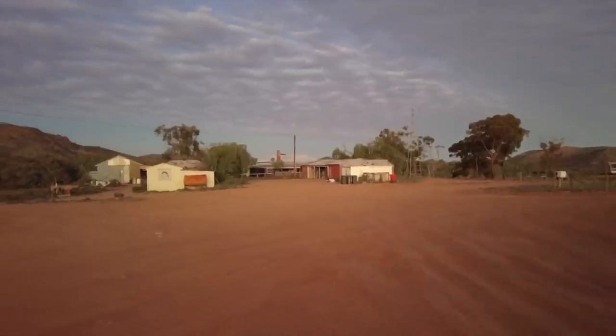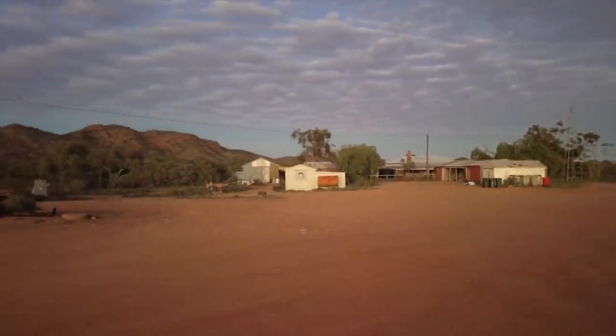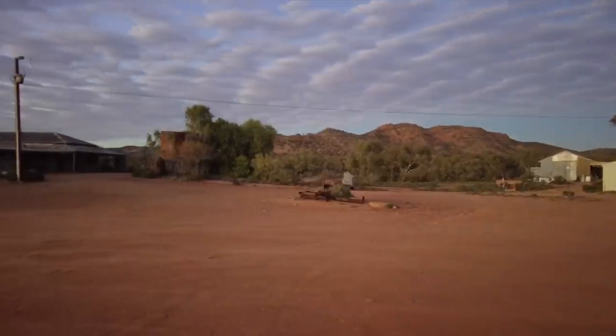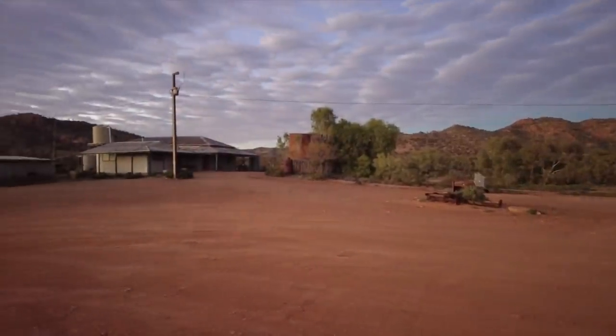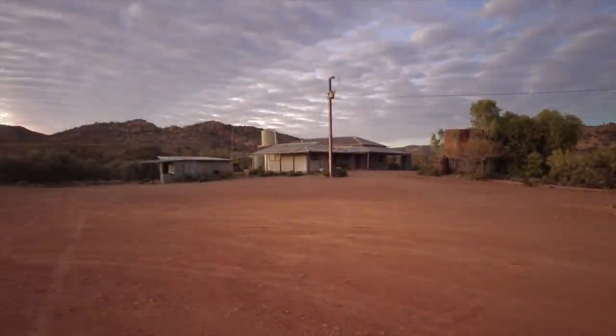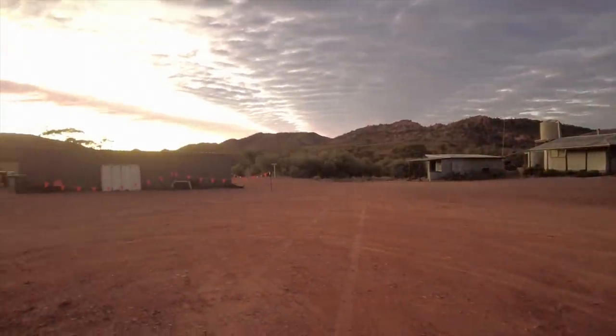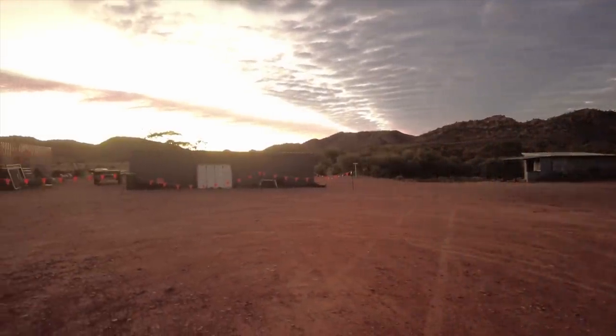Sad to leave this beautiful place, WARRAWEENA station. But now off to Lake Creek and Oodnadatta Track and then some desert.